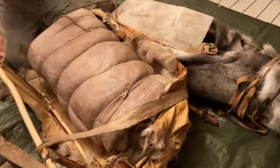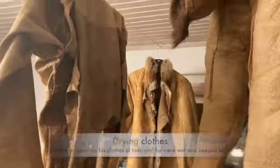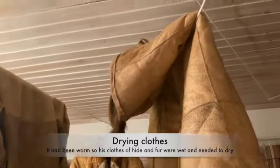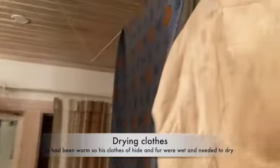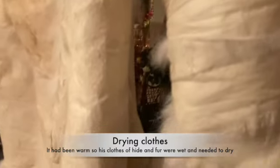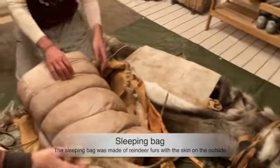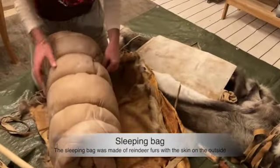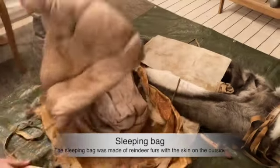So there we have this big old wet reindeer bag. From my last trip that I've done in the Black Forest, I had a sleeping bag made from sheepskin, okay, which was good enough in Germany, but I figured if we have minus 20 here, then this one's not gonna do. So I'll get one from reindeer, but no, the sheep. Okay.